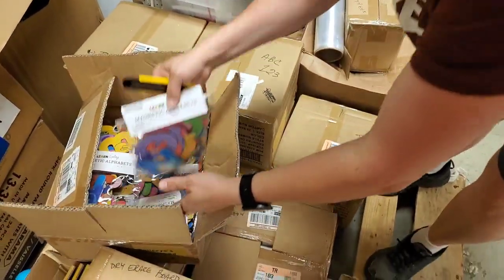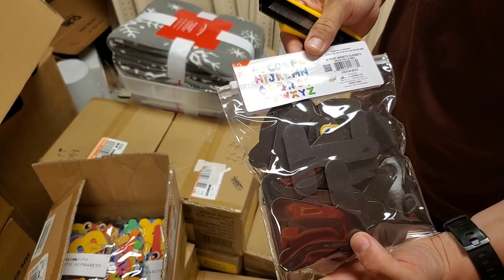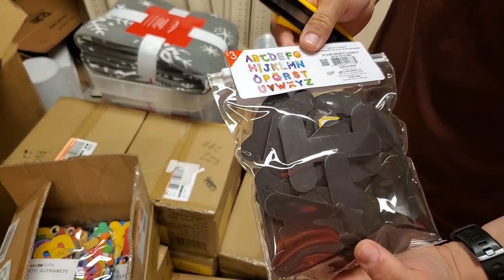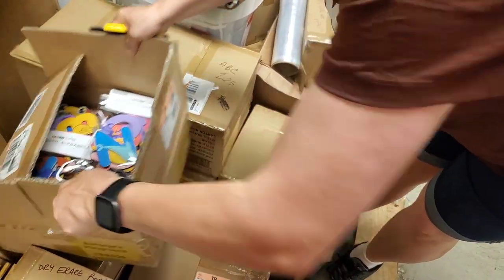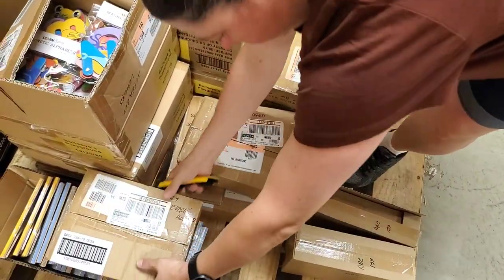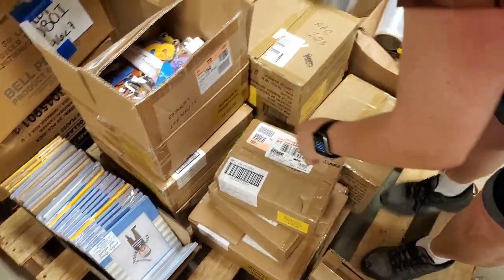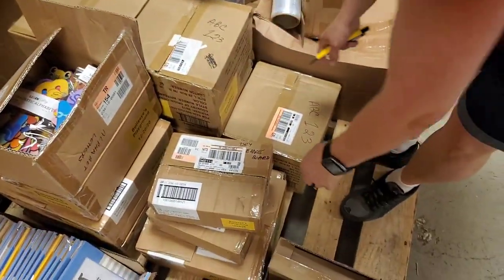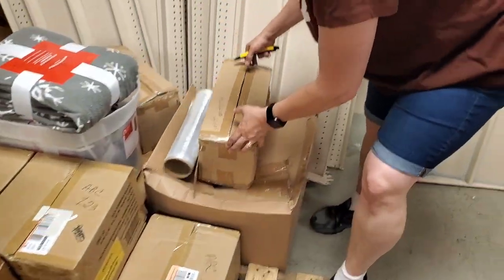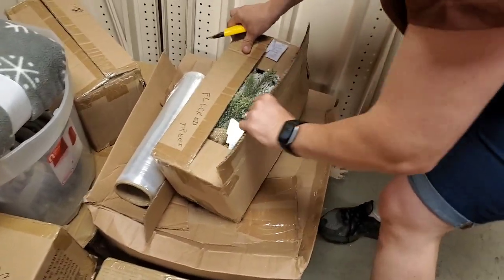Okay, here's the same thing, only letters. They're so cute, too. They are. All right, so we got all the letters. Dry erase boards. Dry erase boards. More of the picture frames. ABC 123. All right, let's keep going over here. Because that's everything. We've seen everything on the pallet.